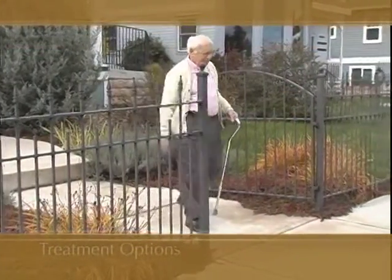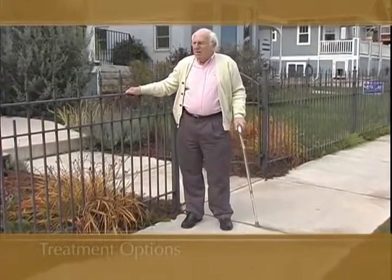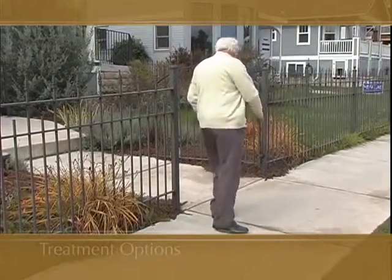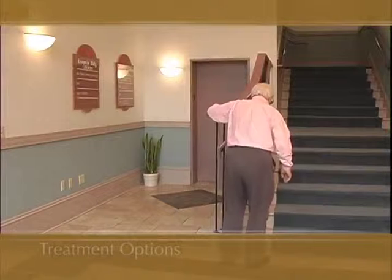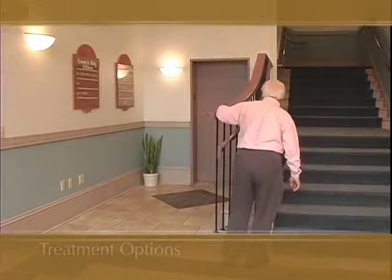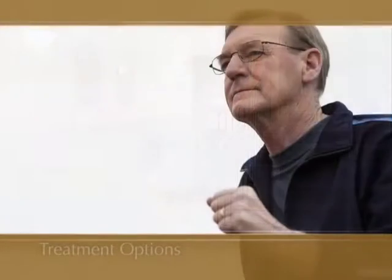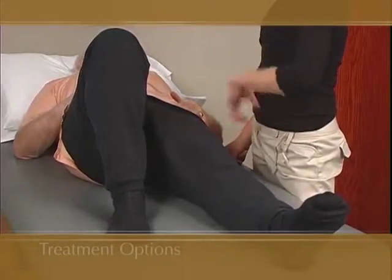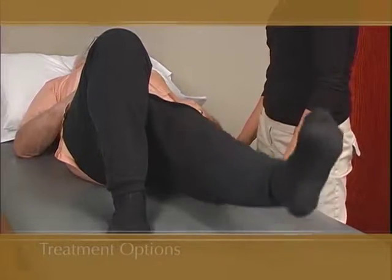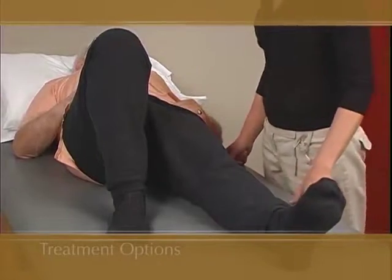Moderating and modifying activity are important for reducing the symptoms of arthritis. This may mean walking less, particularly if you walk for exercise, and walking for a long time significantly increases your discomfort. It may also mean avoiding stairs. Certainly, you should avoid athletic pursuits that cause pain, such as running and court sports involving directional changes, which can cause significant discomfort. Although you may have to modify your activities, it is important to keep moving the arthritic joint to maintain range of motion and strength.